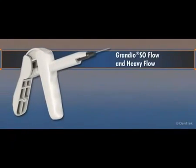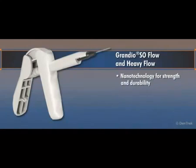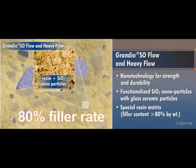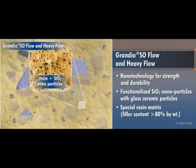The first composites to combine the superior physical properties of universal composites with the ease of handling you get from flowables, GrandioSO Flow and Heavy Flow use nanotechnology to achieve their remarkable strength and durability. As with regular GrandioSO, Flow and Heavy Flow combine functionalized silicon dioxide nanoparticles with glass ceramic particles and a special resin matrix to produce filler content greater than 80% by weight. This high filler content gives GrandioSO Flow and Heavy Flow physical properties that other flowable composites can't match.